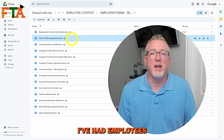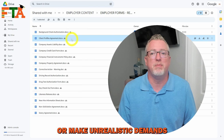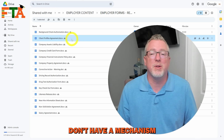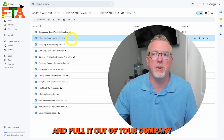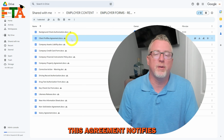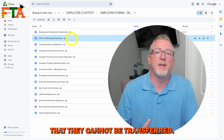In some cases, I've had employees either ask me if they could take their profile with them or make unrealistic demands saying, well, that profile is my property. Right now, platforms don't have a mechanism to take that profile and pull it out of your company and assign it to that specific technician. This agreement notifies the employee upfront that those profiles are your property, that they cannot be transferred.